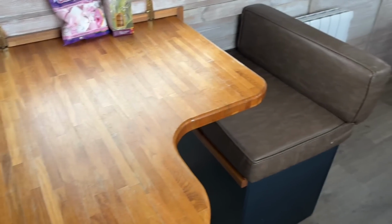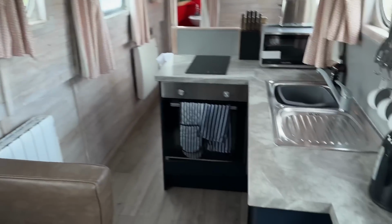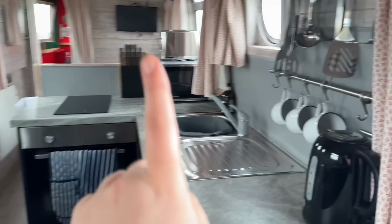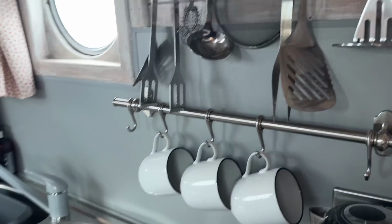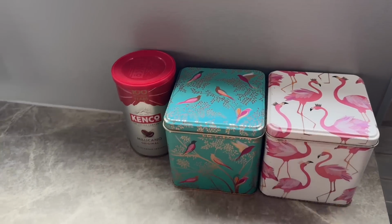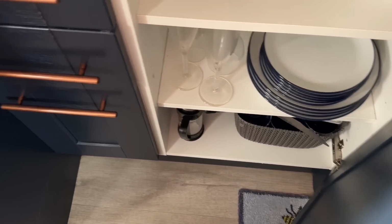You have a table and chair here so you can have dinner, breakfast, lunch, and this is your little kitchen area. Honestly, it's got more than I thought in the kitchen. You've got a microwave, a toaster, a kettle, and even an oven, which I didn't look at the listing properly but did not expect that. You've got some mugs and some things that you could use. They've also left you some coffee, tea bags and sugar as well. And then in here, you've got some plates and useful nifty things.